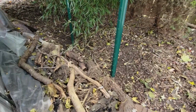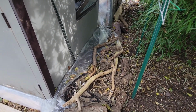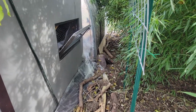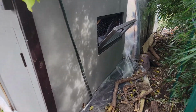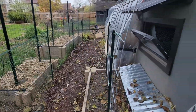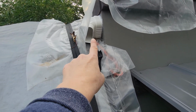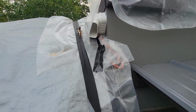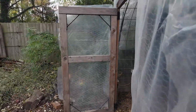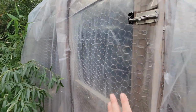This side, let's see, got it all dug in. I have to pile all this debris on top of it, because if I don't, they will dig up all the nice cozy dirt that I put there. It doesn't look too good, but it keeps the wind out. And I installed some little vents here, ventilation holes that won't get water in them. That's all locked down. And let's see what else. Got the front door closed off and the fronts, and put the cover back over the whole thing.